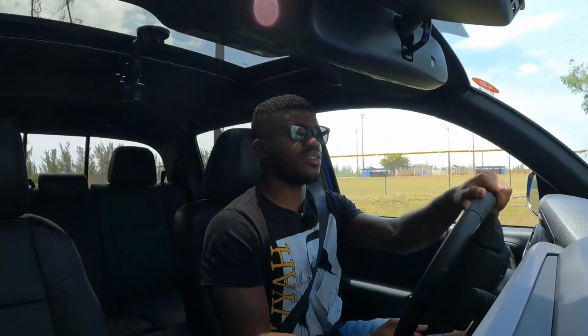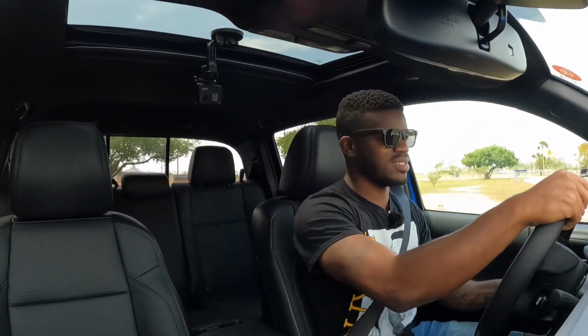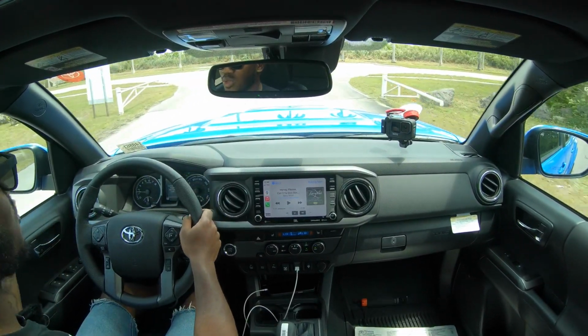But let's get this thing on the road here. This thing is so fun. But it just goes over the bumps and stuff just fine. Like, this thing is really good for off-road. And that 6-speed automatic, it just knows the right gear to be in.